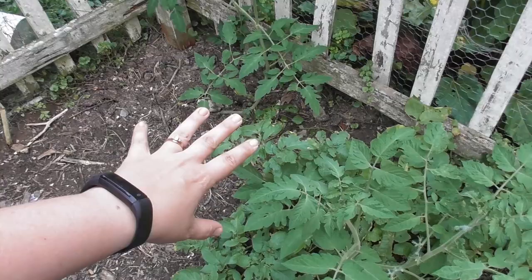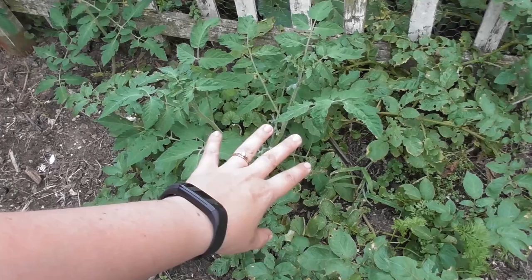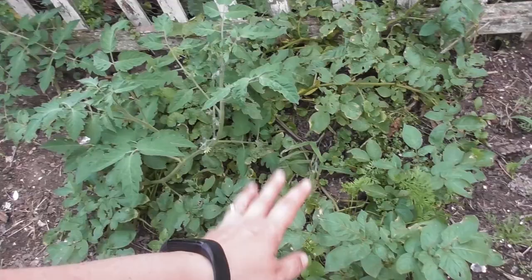The carrots that I had here, a mouse or a vole or something went ahead and ate all of the roots on them. This is a volunteer purple potato plant from 2 years ago. Every year I harvest it and I apparently still miss potatoes.